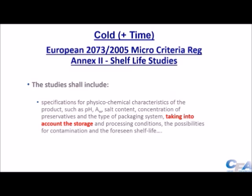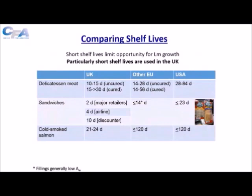And the European regs say you must take into account the storage and processing conditions. So that means the expected storage temperature, not what you'd like it to be, but you have to have some knowledge about how your chill chain actually performs. You can find all sorts of different lengths of shelf life for the same sort of product around the world, and I've got some examples here.